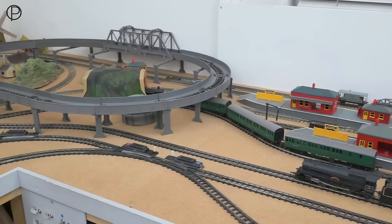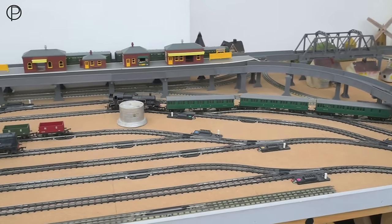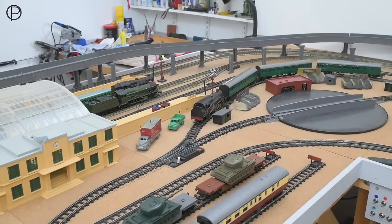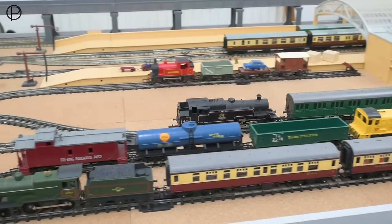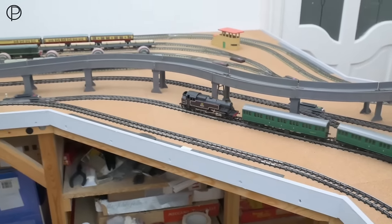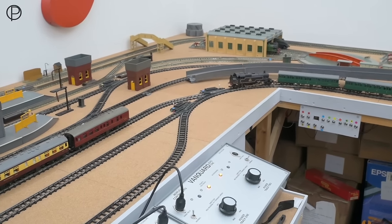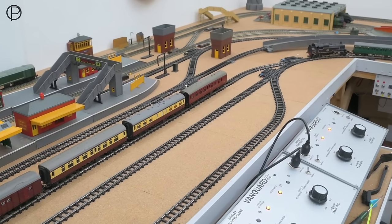And back off the power a little. And there we'll run that around. And we'll get that onto the inside line. All nicely behaved. Let's stand back a bit. So what I'm going to do is just stop it before the points at the corner there. And we won't use this loop. Let's bring that in along there.